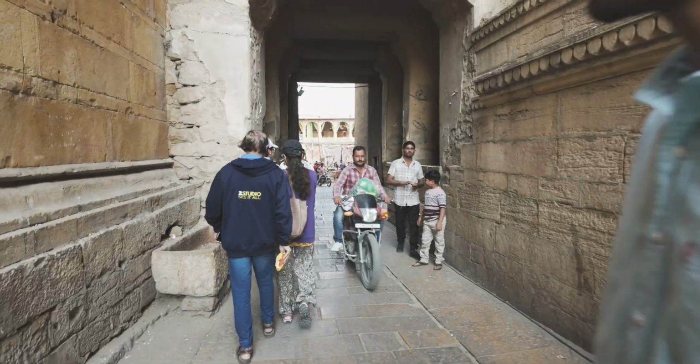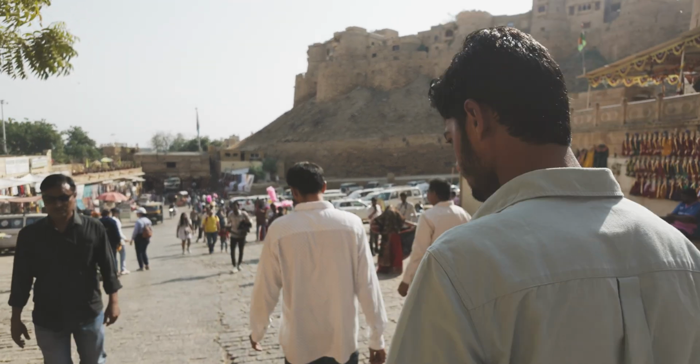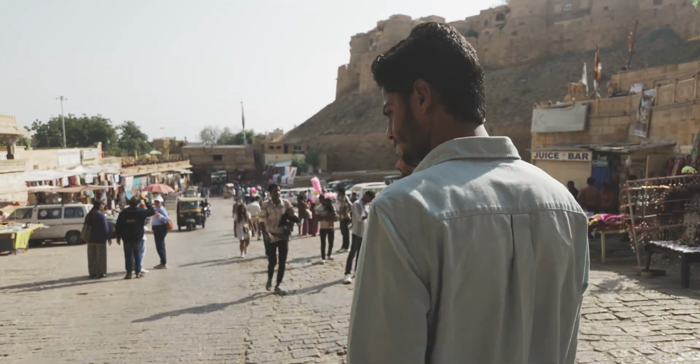So we are done with Jaisalmer Fort. This is the only living fort in India. It's beautiful. You should visit.